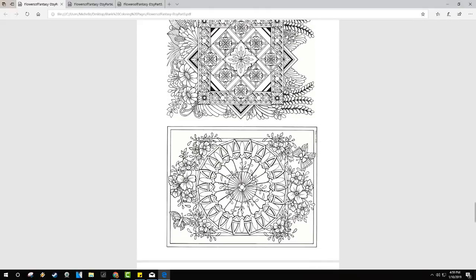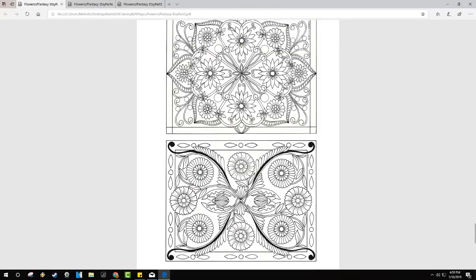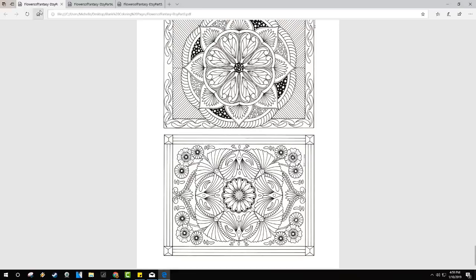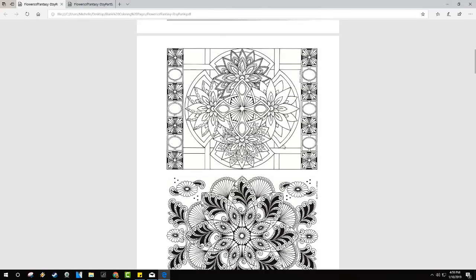Now we get the greeting card versions, just smaller versions of the images in the book. There's that one. Moving on to part four. I think it's part four. Yep, we're on part four.